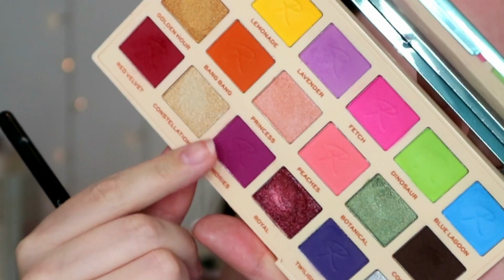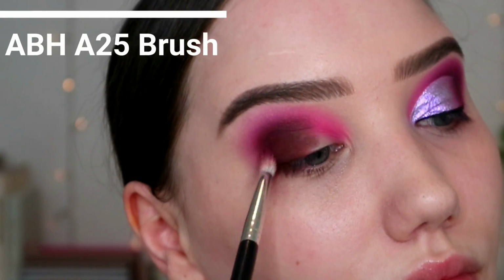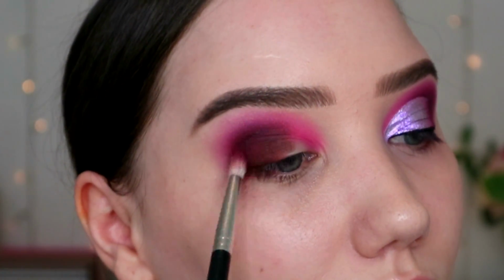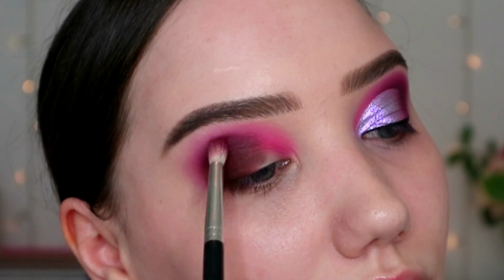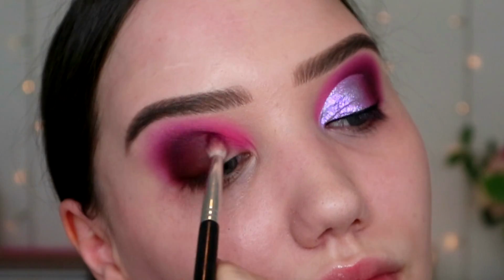Now back in with Memories. Again, spending a long time dipping in, putting it on, dipping in, putting it on, blending out that shade. But I will say it did blend out very easily. I just wanted more purple. That's why I spent so much time on it. Yeah, that's what I was trying to say.